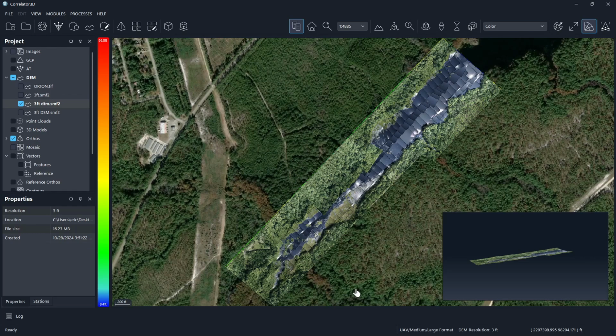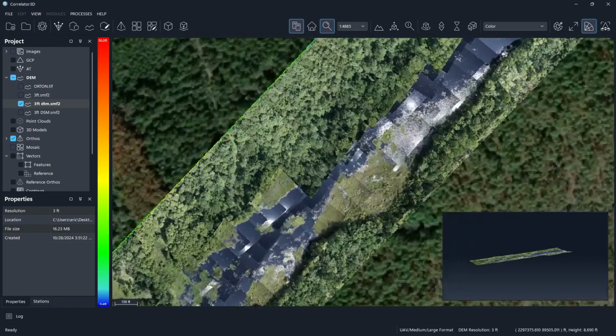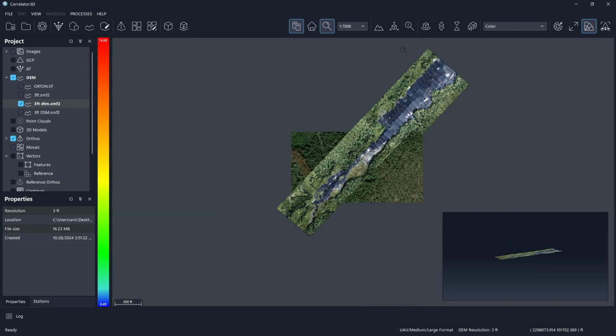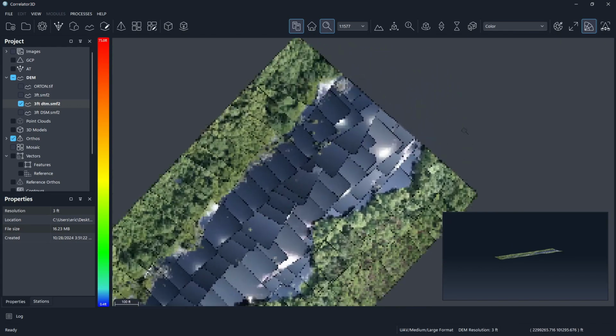Okay, so now we have our orthos. And before we go into the mosaic process, let's look at some of the things that we're going to be dealing with here. You can see there is glare in the images down here. And let me go back out. You can also see issues with glare up here.